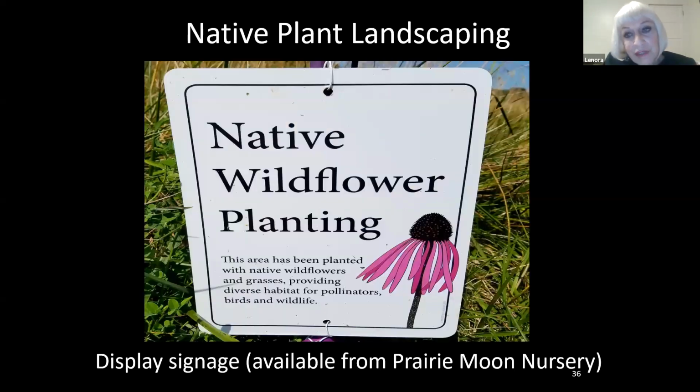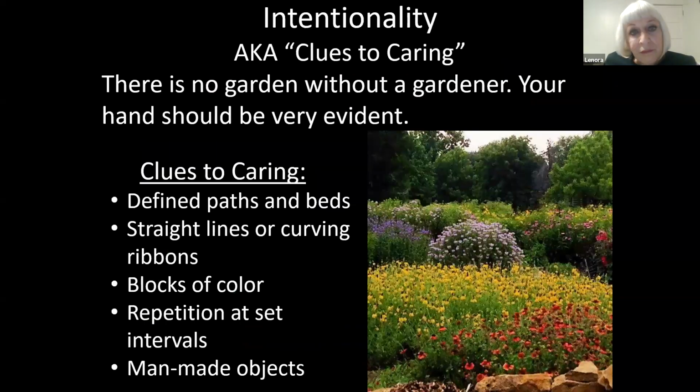And here's an example of a sign. Prairie Moon Nursery has several similar signs. They have one that says Prairie in Progress, but very attractive. It lets people know that this was planned. This is not just a bunch of weeds. People who don't know plants won't know that that's prairie dropseed, one of the most beautiful grasses in the world, but you have a sign to let them know, oh, this is special, and it can start a dialogue.